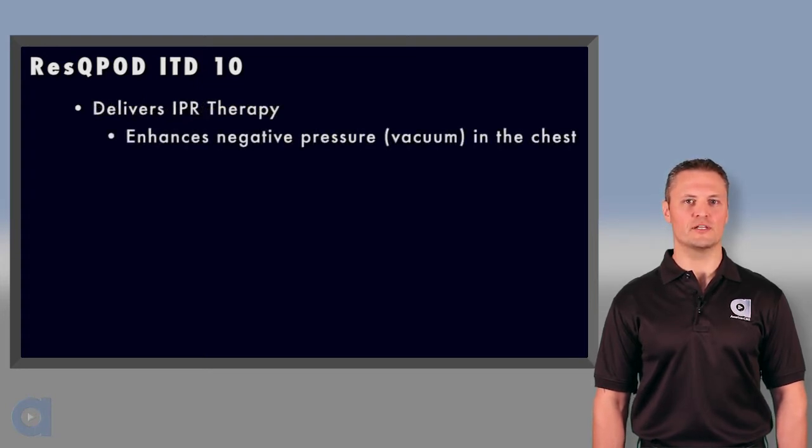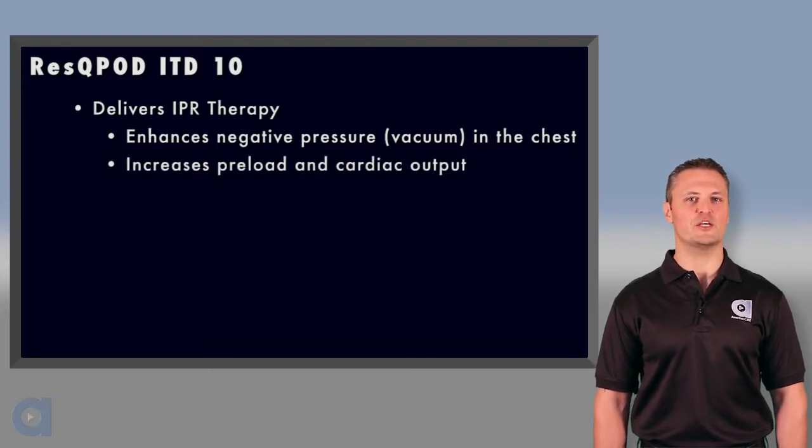In summary, the ResQPOD provides IPR therapy by preventing the influx of air back into the lungs, which enhances the negative pressure in the chest during CPR. This vacuum pulls more blood back to the chest and heart, resulting in increased preload and cardiac output on the next compression. This enhanced vacuum also lowers ICP, making it easier to get blood flow to the brain.